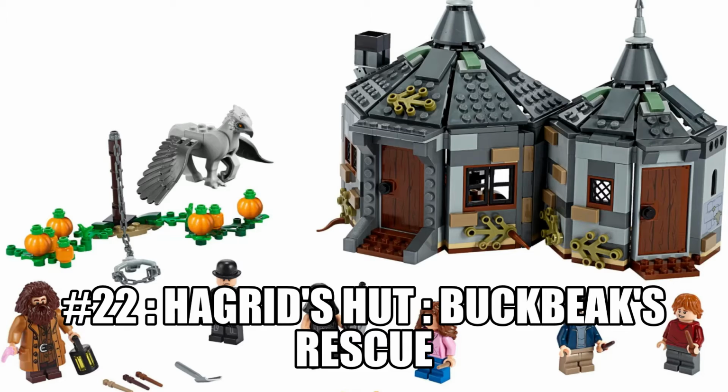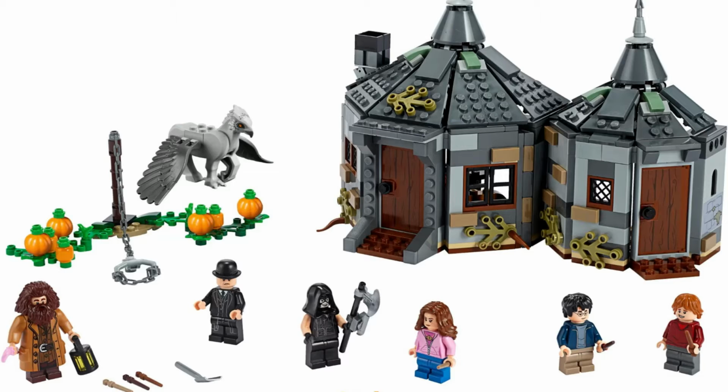My 22nd favorite set of all time is Hagrid's Hut Buckbeak's Rescue from the 2019 line of LEGO Harry Potter sets. This was a set that I got for my birthday, and while I did not have enough time to build and associate memories from it, it is definitely a set that I think is pretty cool and does have quite a lot of substance to it.